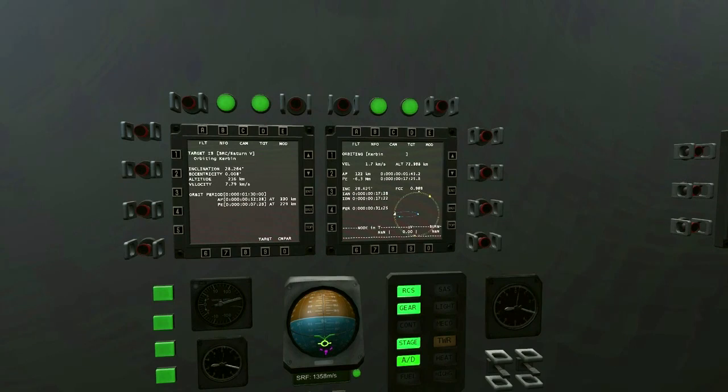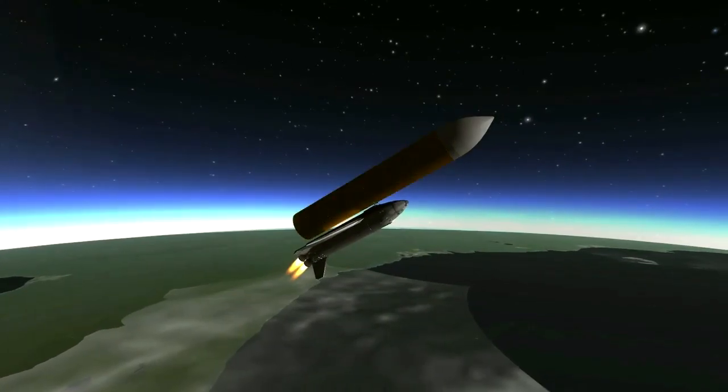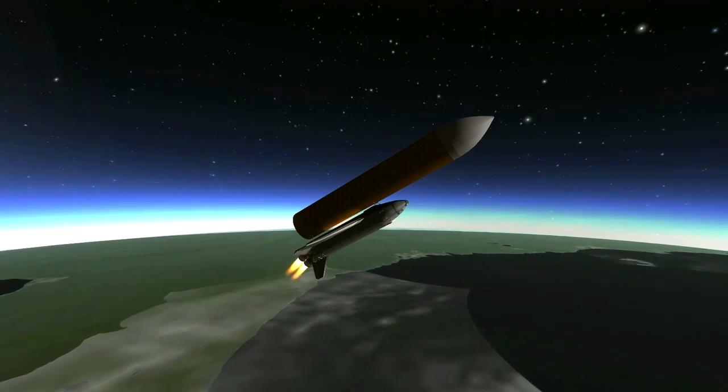Barely glimpsed are readings on the instruments on the panel in front of Jebediah Kerman. Space shuttle main engines are nominal. Telemetry is good.